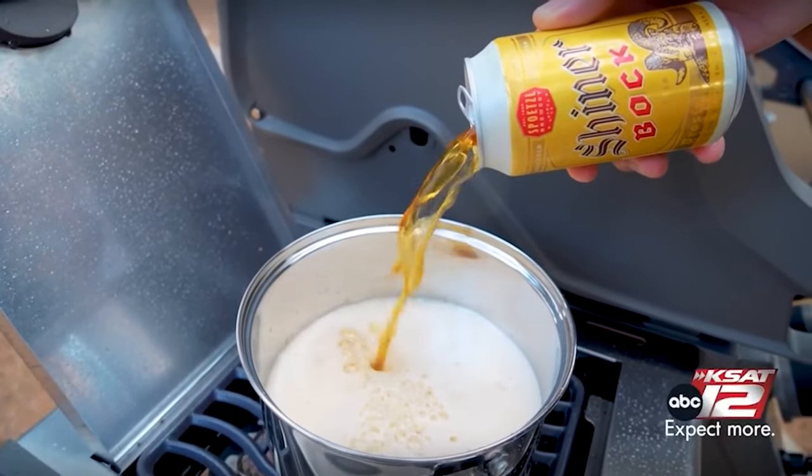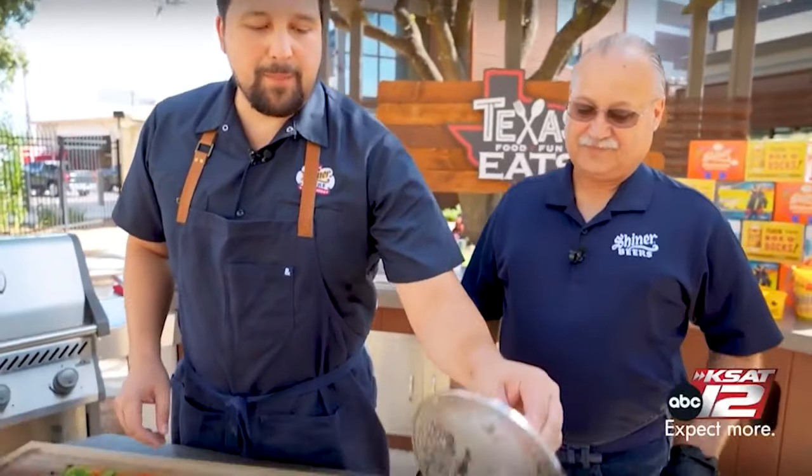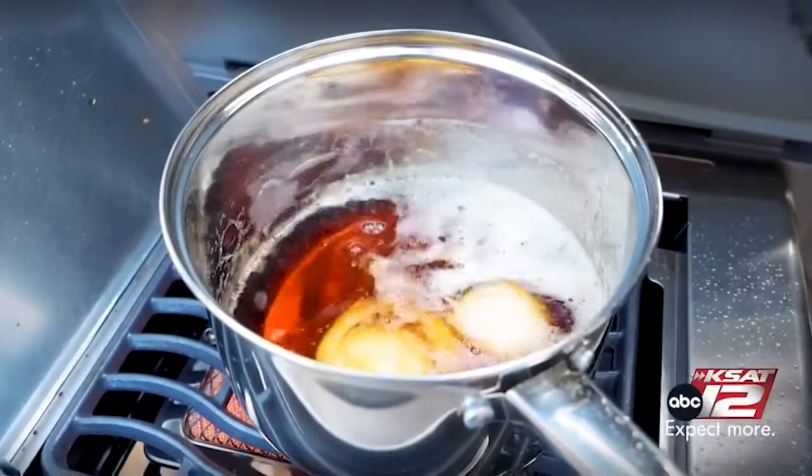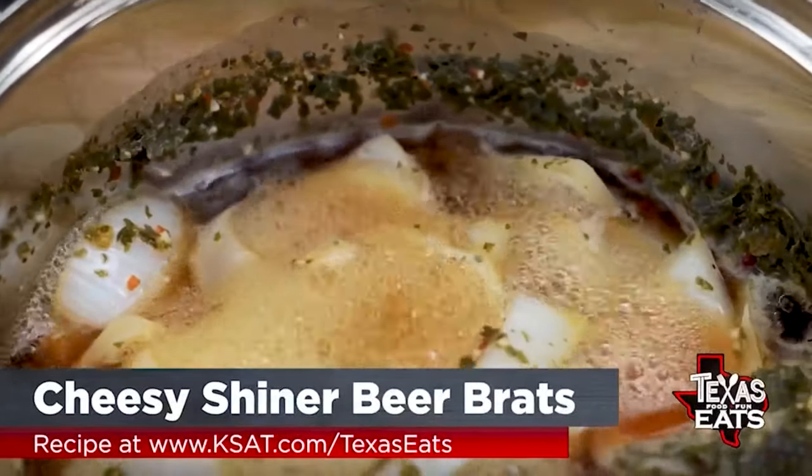And so the first thing you want to do to get this recipe going, you want to get a little saucepan, and you want to put some beer in there. I put about 3 cans, onions, and your favorite seasoning. We're using some spicy chimichurri seasoning inside there, and you want to let this come to a boil.